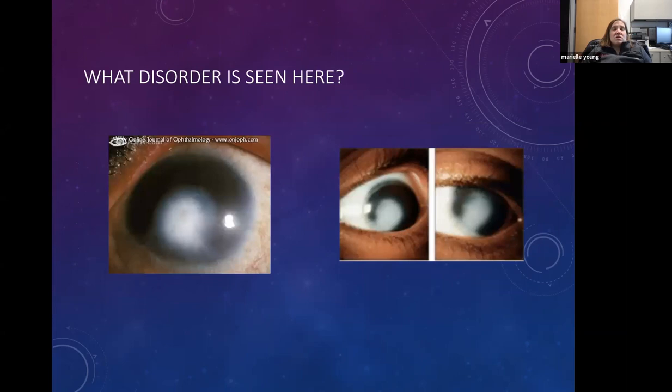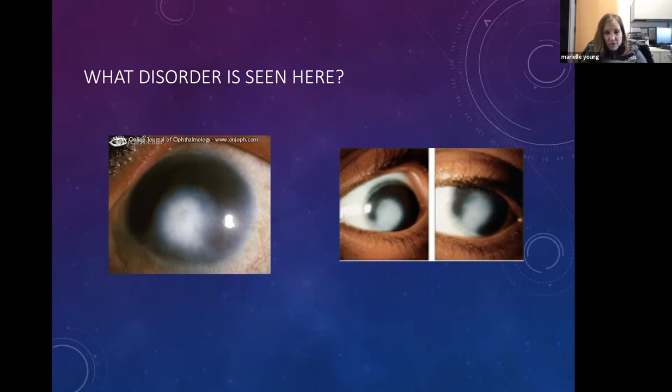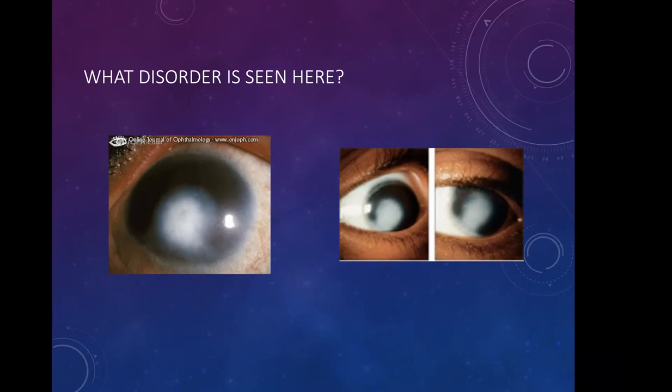What is this disorder? Peters. Yeah, exactly. What does it look like underneath? There's no endothelium, but there's also adhesions to either the lens or the iris. How do they progress with time usually? Stay the same, get worse, get better? I'm not actually sure. Someone has to help me out here. They usually clear over time. They get more clear, which is kind of funny.